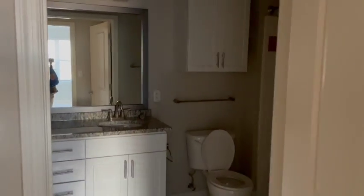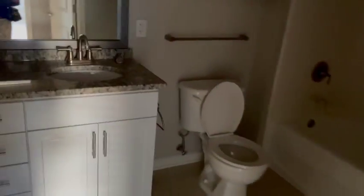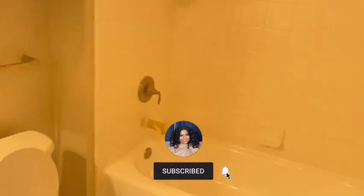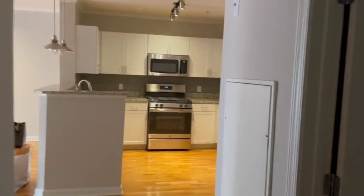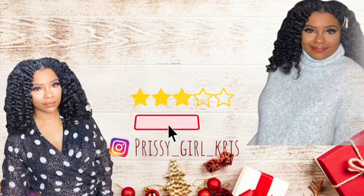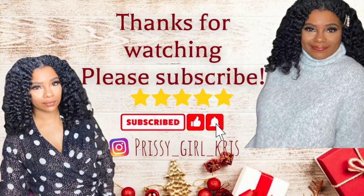So here is the bathroom. I absolutely love it. I thought I knew where the light was, but they came and fixed some stuff for me. And this is a hallway. I'm definitely going to be getting some nice pictures for the hall, and then you just walk straight back into a full look into the kitchen.